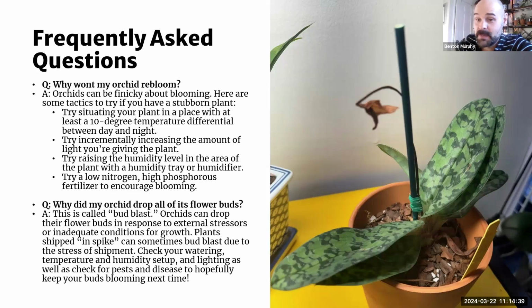So if you have an orchid that's being stubborn, is not reblooming for you, you can try a couple of different things here. Check in on the temperature. Make sure that plant is getting that temperature differential between day and night. If it doesn't, maybe move it to a different part of your home that does have a wider swing. If you're keeping your plant next to a radiator, for instance, that's going to keep that plant probably consistently warm. Try sticking it in a window with the appropriate light conditions.